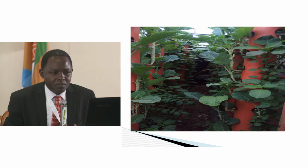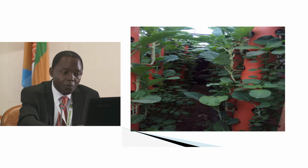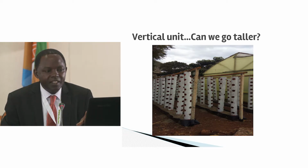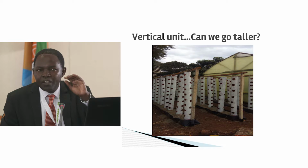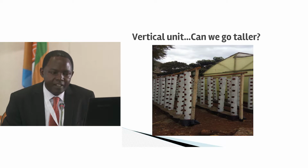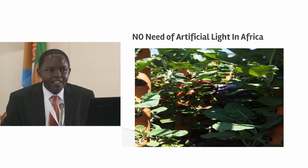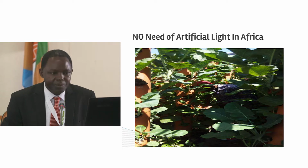That's a vertical system that we offer. It is usually 2 meters high, and we also think of whether we can go even about 15 meters, whereby we can have artificial lighting. And this one will ensure that cities feed themselves, because if you can go 8 meters square, you go 15 meters high, then you are sure that you are going to feed many people. In Africa, the best thing is that we have huge lighting. So in our 2-meter height, we don't require artificial light. So it's easy for us to develop vertical hydroponics in Africa than maybe in European countries because of lack of light.